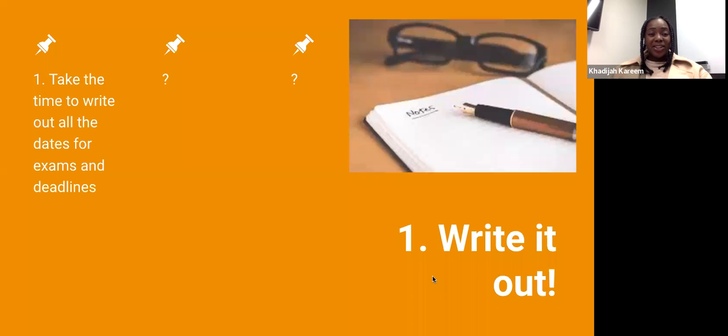So saying all this, making a plan is easier said than done. So let's go through it step by step. Step one, write it out. Take time to write out all of the dates for your exams and deadlines for your projects and presentations. This can be done using a calendar, or if you're more of a list person, be sure to utilize that.